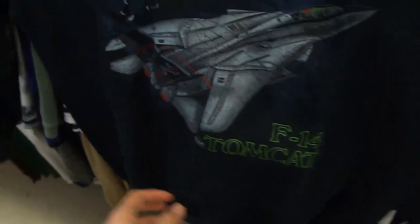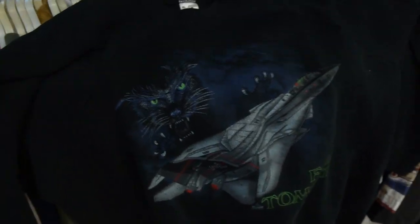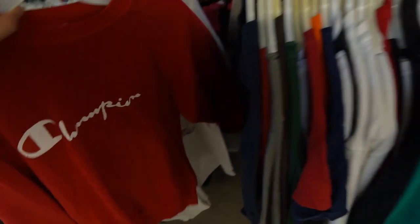You got the F-14 Tomcat. Look at that, dude. You got the plane all aeronautic out in that thing. You also have the bootleg Polo Ralph Lauren on this aqua green. Oh man, what is this one? Another Champion crew neck. Fuck with me.